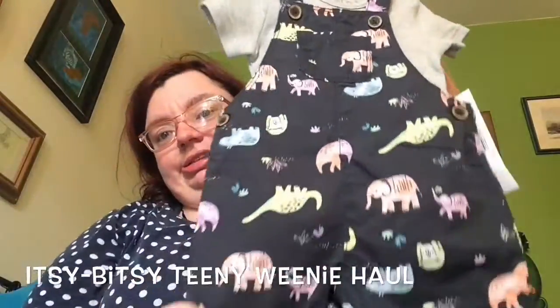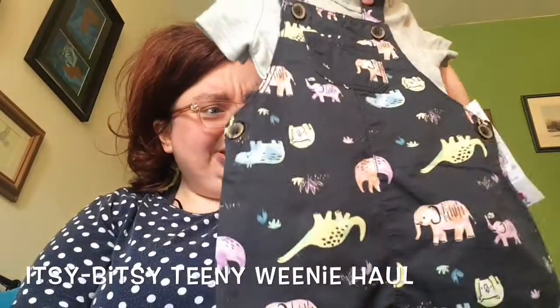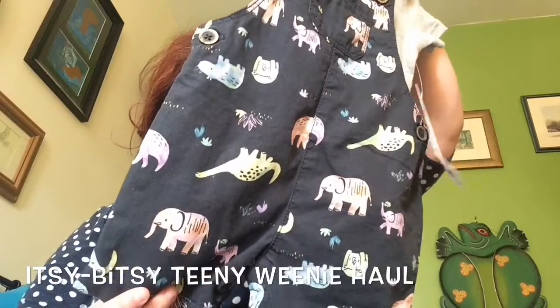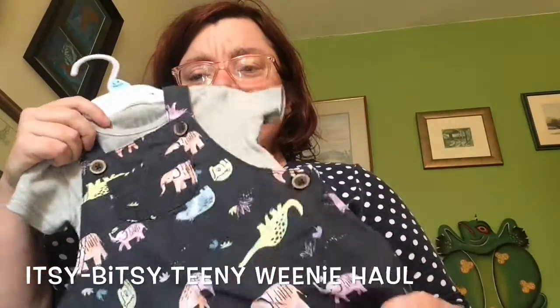Anyway, I'll show you this. This is a little dungaree set, as you can see. And there's just all sorts of animals over it. There's dinosaurs, elephants. I think there's a giraffe on here somewhere. And rhinos. So yeah, this was £7 in the sale from Fred and Flo, which is Sainsbury's. No, it's not. It's Tesco's.